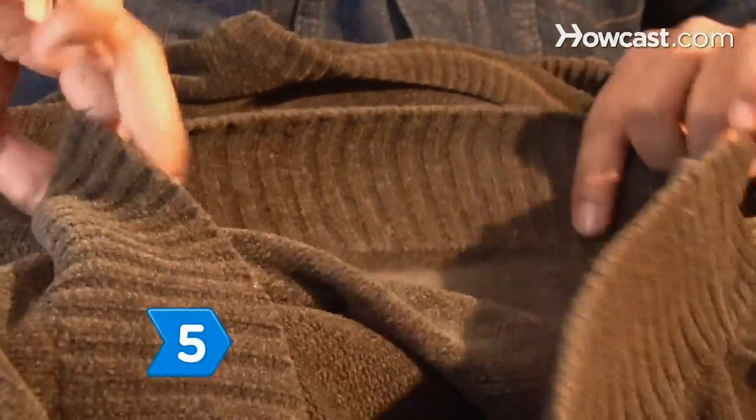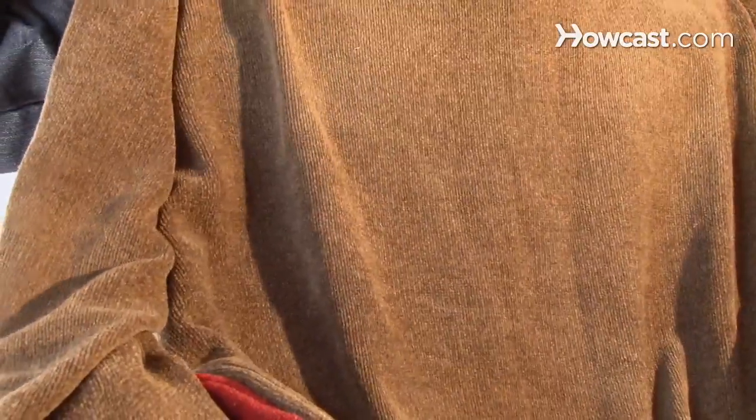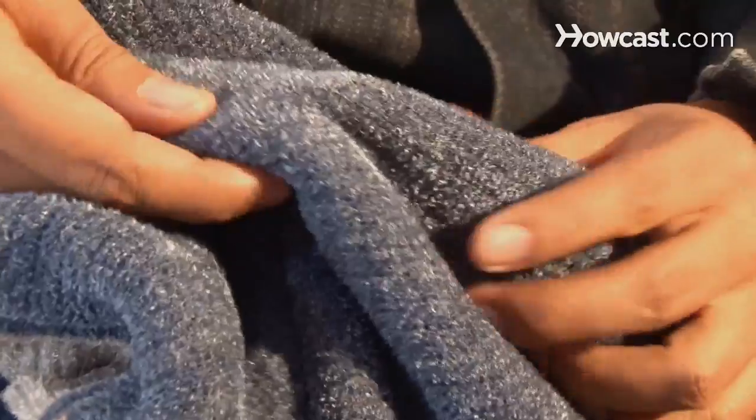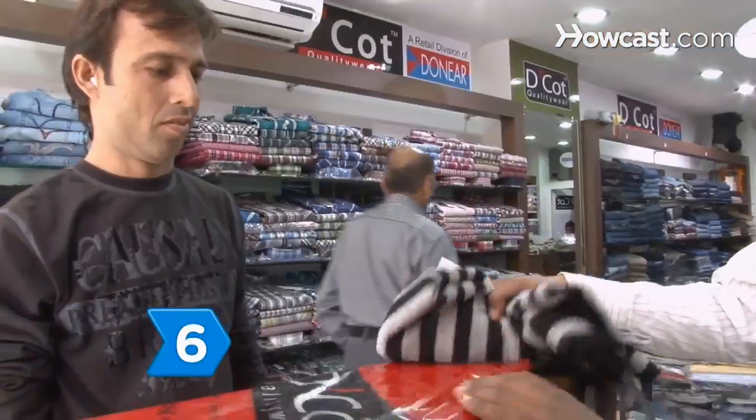Step 5. Test dark-colored sweaters to make sure they are as soft as lighter-colored ones. Makers sometimes use lower-quality yarn for dark-colored dyes, saving the better-quality yarn for lighter colors, as lighter dyes will only take to higher-quality yarn.